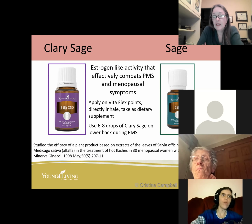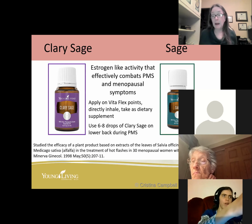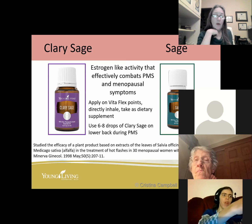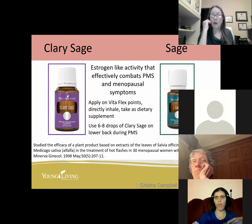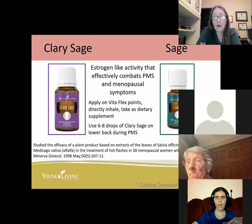So what can we do to keep our estrogen activity up? I use Clary Sage every single night, just like I use Progessence Plus. This effectively combats PMS as well and menopausal symptoms. Apply it on the Vitaflex points, which are inside the ankle bone. So I put a roller ball on my Clary Sage and I roll that ankle bone every night, both of them. You can also take it as a dietary supplement. I do not. I figure if I use this every single night, and I've been doing it for 20 years, I'm getting a little bit of what I need.